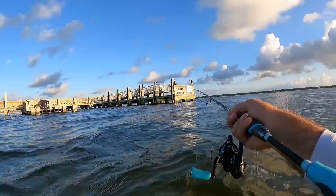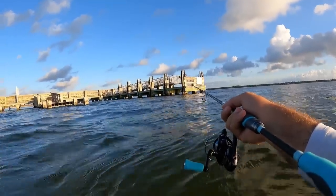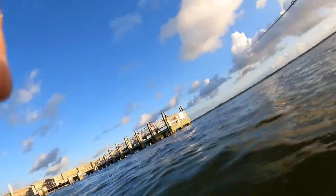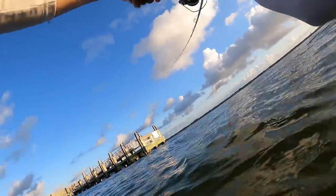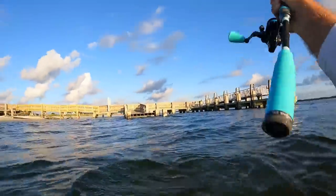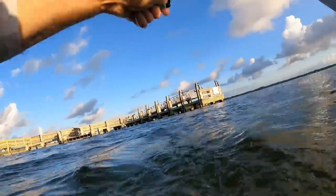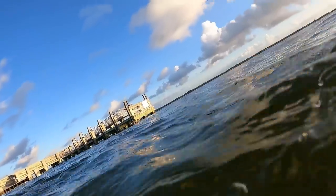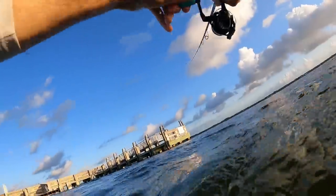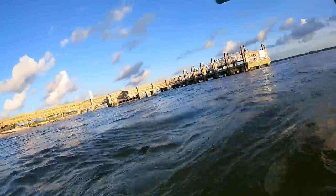There's a bite. Come on, take it. Doesn't feel big though. Come on. There's a good one. There he is. Come on. That's a good fish there, dude. Holy cow. Oh my gosh. I hope he doesn't wrap me. He's going to that structure right there. Got him out.